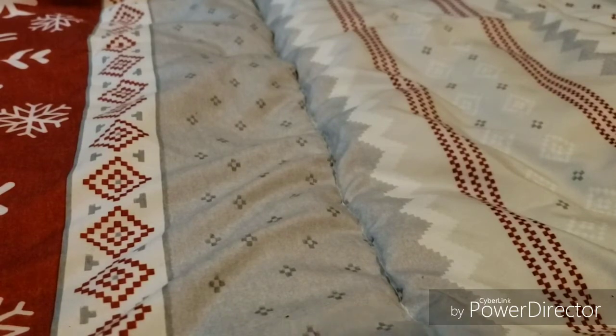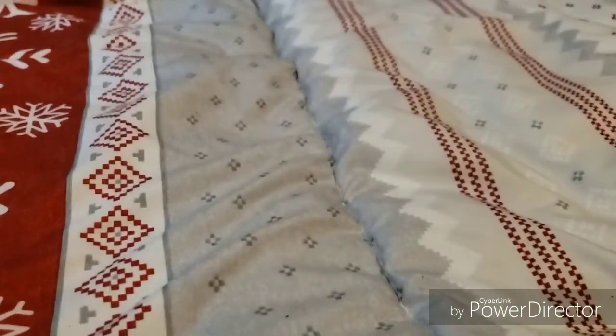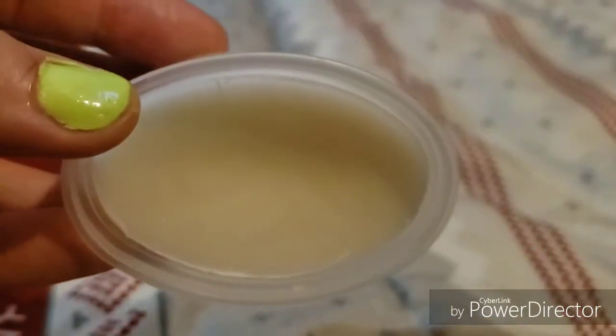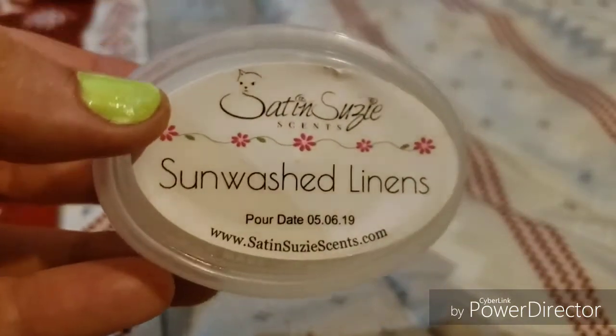So the next scent is Sunwashed Linens. And it's just a white scent shot. And this smells like a very clean and floral type scent. Yeah, it's got some floral in it, which isn't bad, but it's very strong, very clean, laundry detergent-esque type of scent.